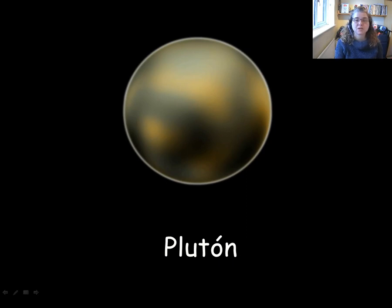Remember that Pluto isn't a proper planet anymore. It's been demoted to be a dwarf planet, but we're including it here because it's going to make our descriptive sentences a bit easier later on.